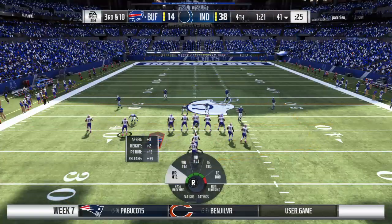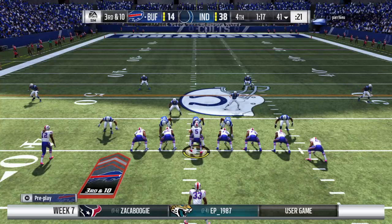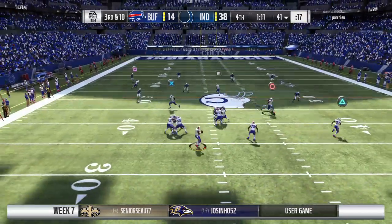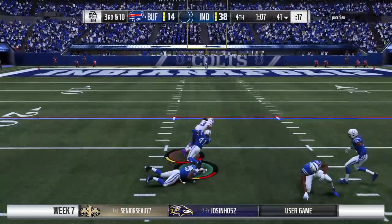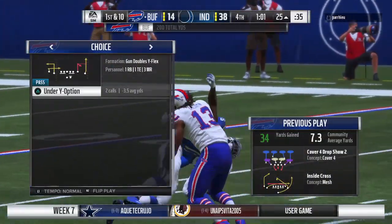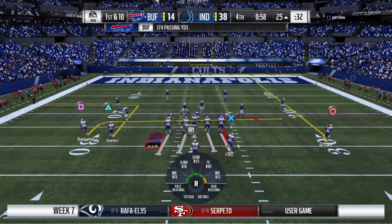The Bills on 3rd down. They've converted just 2 for 6 thus far. This is 3rd and 10. Now it's Taylor. And that's caught inside the 30. And they're able to work this to the 25 before it's all said and done. They chalk that one up as a gain of 34 on 3rd down.